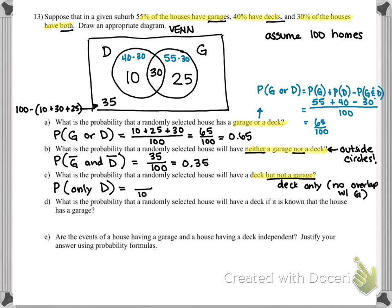There are still 100 homes to choose from, and if you look up at the picture that we created, only the deck would actually be looking at the 10 values that are sitting in that left-hand circle. So this is 0.1 or 0.10. All right, one more question, and then they're asking us about independence in the end.